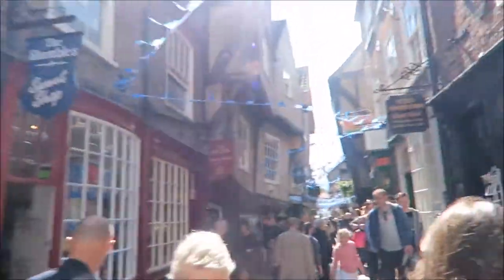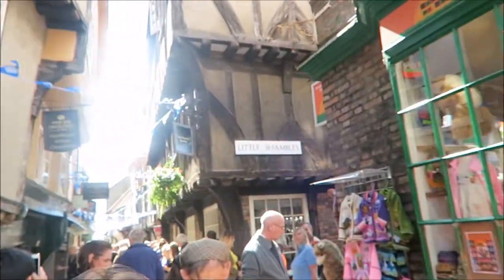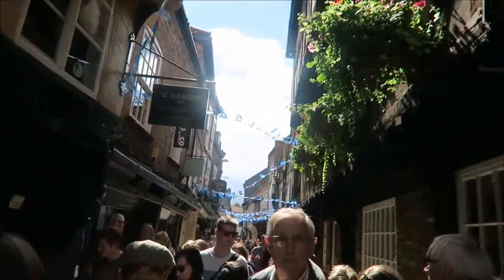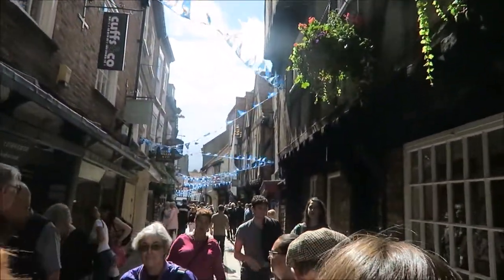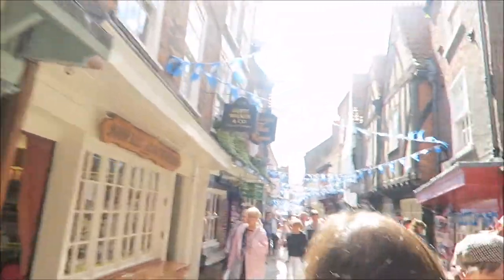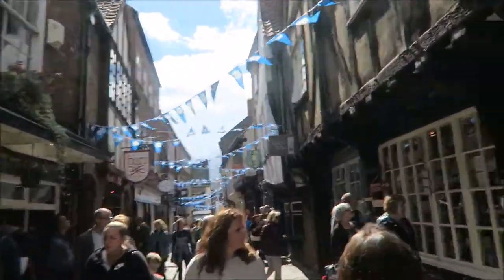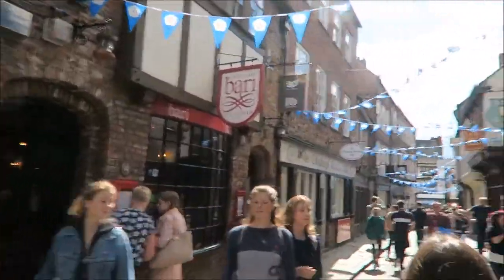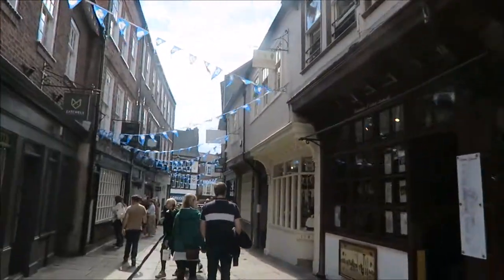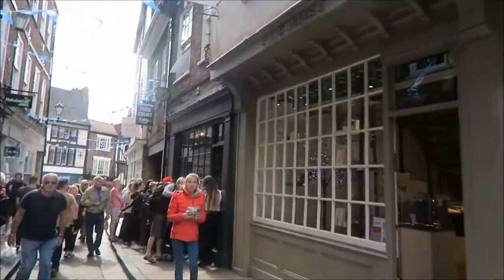It looks like Diagon Alley. Erin, it looks like Diagon Alley. Oh my god, the shop that must not be named, is this a joke? Wow.